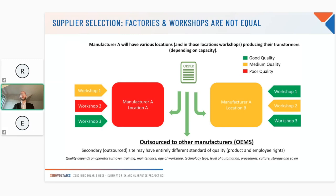And of course, the quality can change depending on the experience of the staff and the manufacturing equipment being used at the factory. And also you need to be careful about the outsourcing of the manufacturing of the transformers. It's actually a key point we are seeing more and more at the moment.